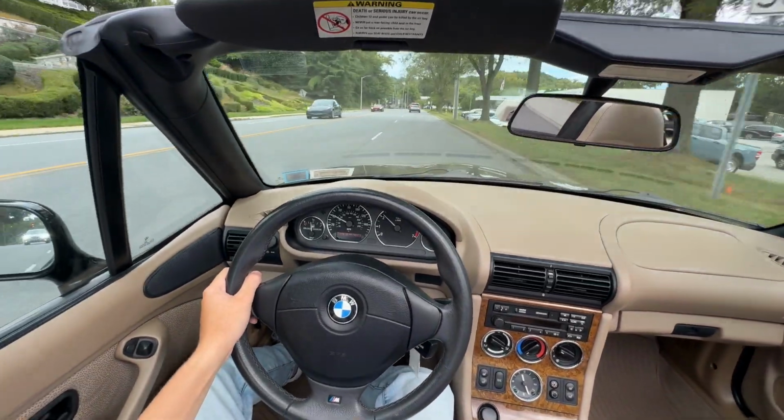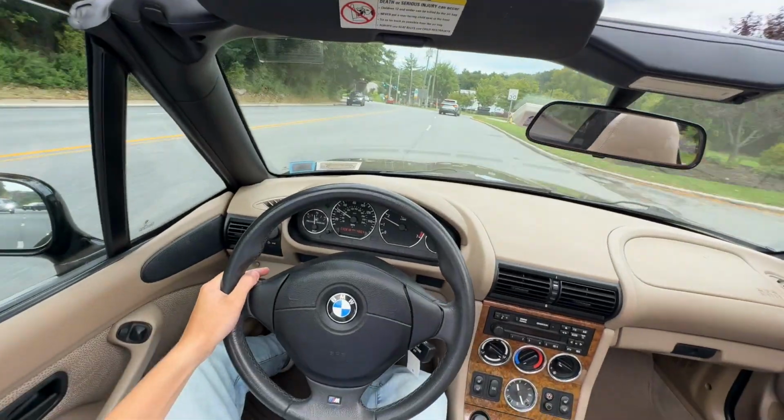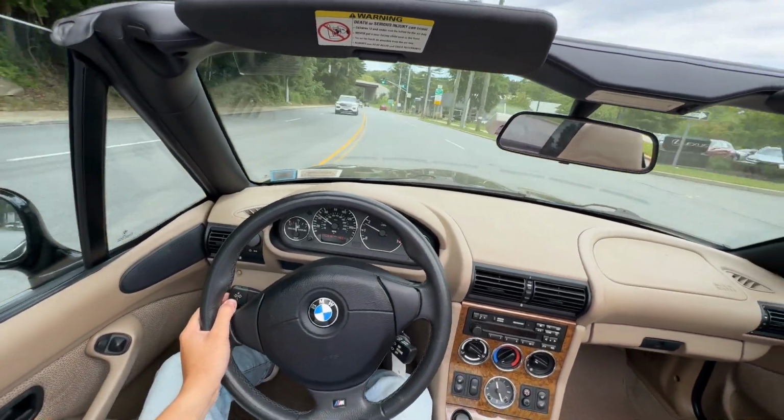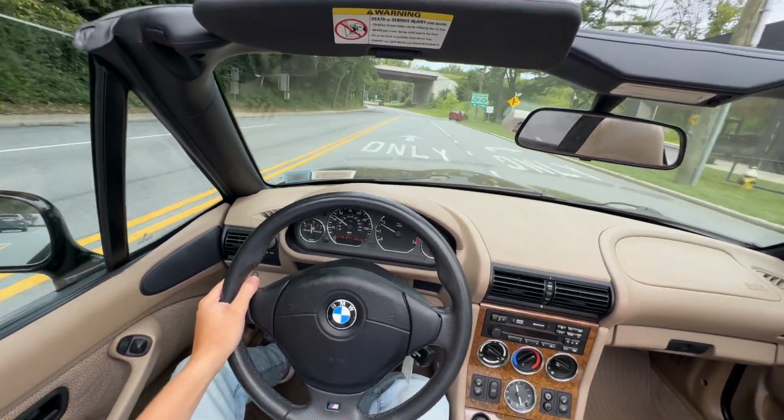And I think if you're looking for a Z3 in a nice configuration, black and tan is really kind of foolproof. I think it's very classy. And this is the car.